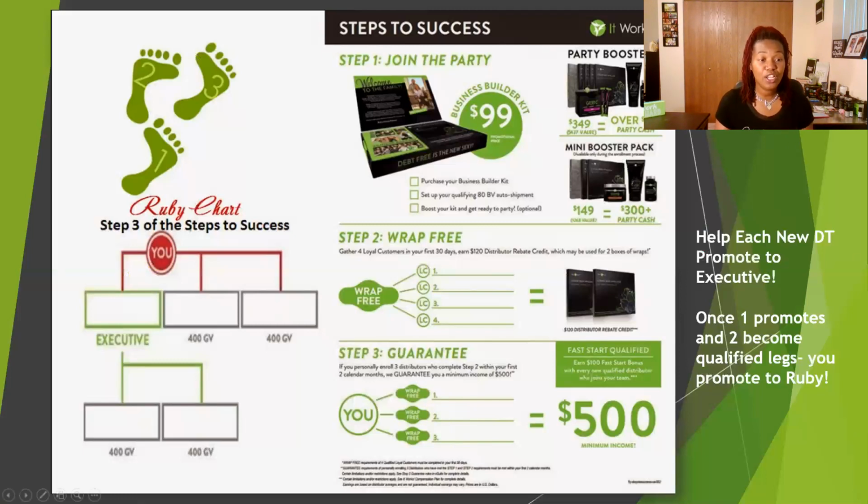So you sign up here, your mom, your husband, and your cousin. They get their first 2 loyal customers in their first 30 days. You get a $100 bonus, a $100 bonus, a $100 bonus. So you've now picked up $300 in bonuses by completing step 3. Take it a step further and teach one of those distributors how to go executive, just like you did. And a refresher, an executive means you have 2 distributors, and they both have 400 total GV in group sales. Help each new distributor promote to executive and maximize your compensation plan again.